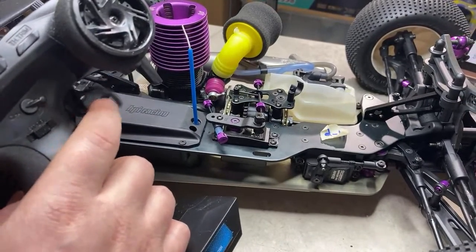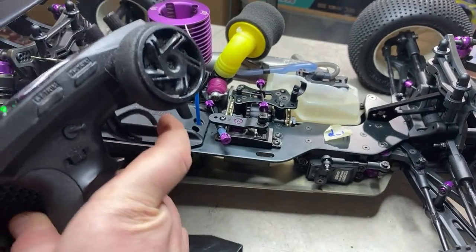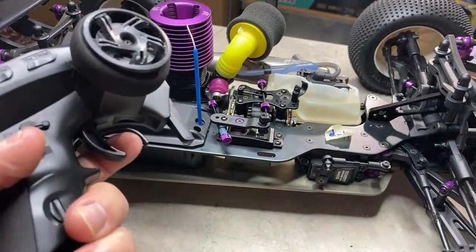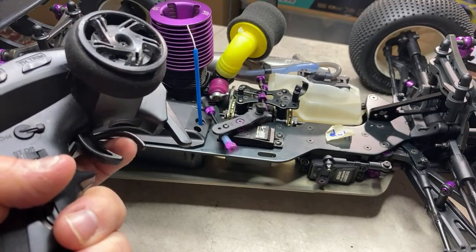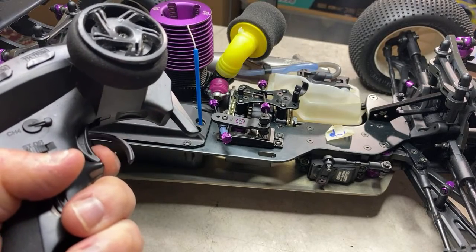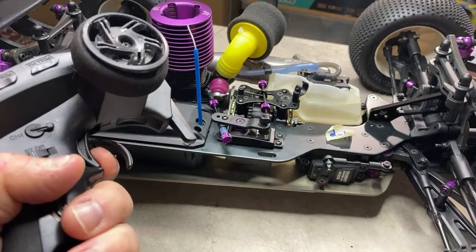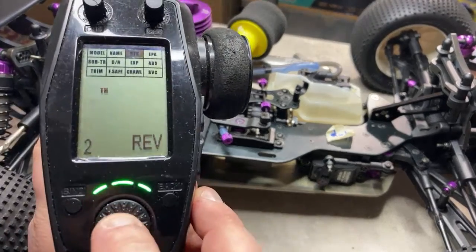Huh. Look at what we get now. Oh, no. Yeah, it's the same. It's the same. My bad. So check this out. Now, when we got brake, we got full throttle, right? That's normal position. That's full throttle. When we give the brake, it's even worse now because our EPA is lowered. So the reverse and the servo didn't do anything in this case.